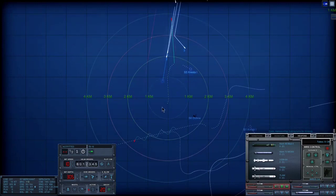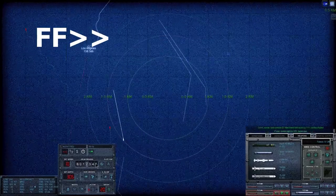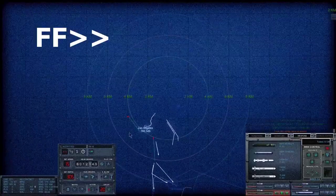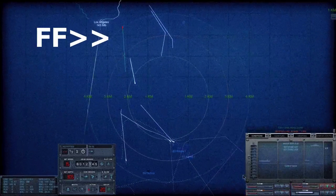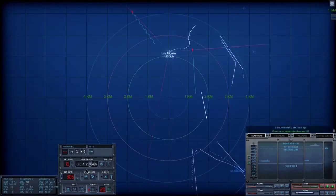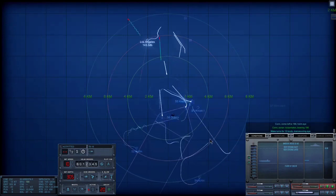On the other hand, we are doing pretty good progress. Con sonar regained contact on Sierra 3, bearing 1. Come left to 186, helm I. Make turns for 10 knots. Looks like we've avoided all the torpedoes.